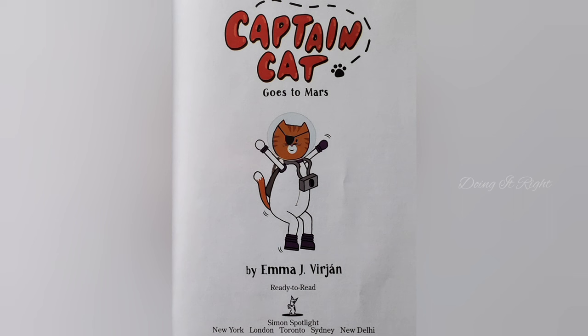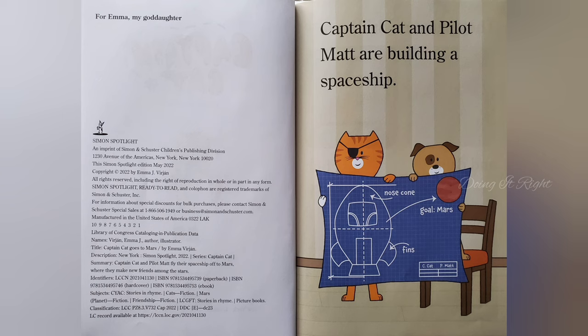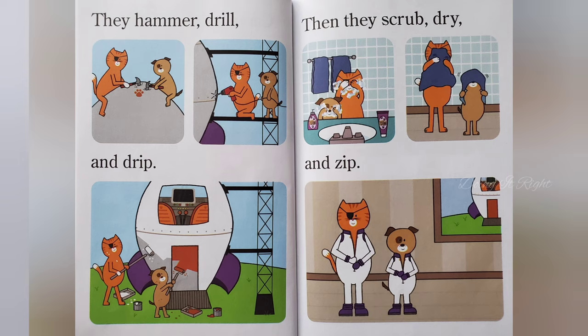So let's start. Captain Cat Goes to Mars. Captain Cat and Pilot Matt are building a spaceship. They hammer, drill, and drip. Then they scrub, dry, and zip.